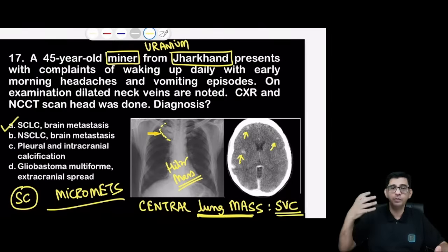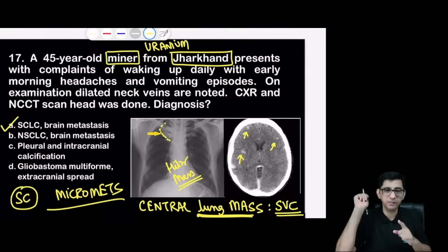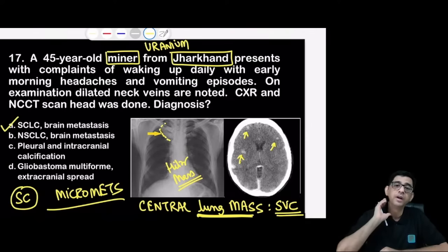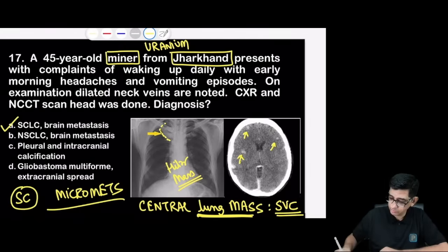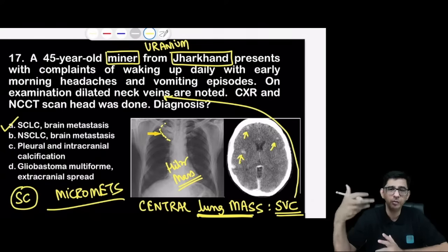In fact, you have made my job easier, guys. The query that was coming was, sir, is it not looking peripheral? If it was a peripheral mass, it will not press on the superior vena cava. Now I hope it is clear that a central lung mass will press on the SVC, and because of the pressure on the SVC, there would be development of prominent neck veins in the patient. So this satisfies even our next point. If you look at it in totality, we are having an individual, forget about miner.